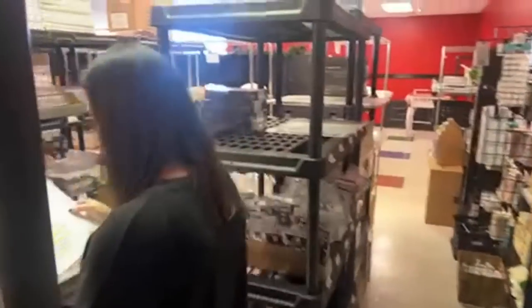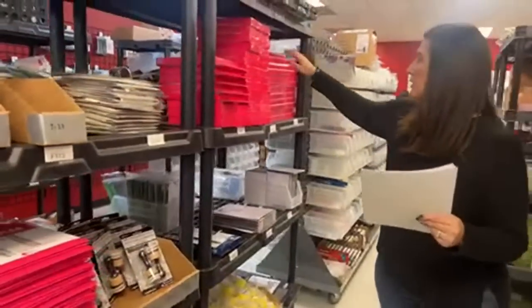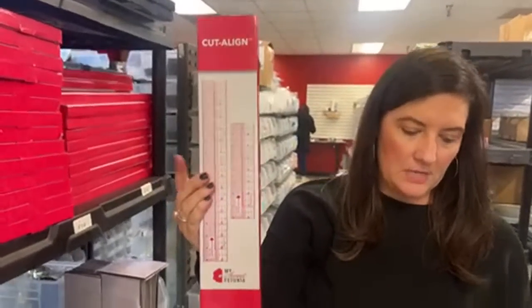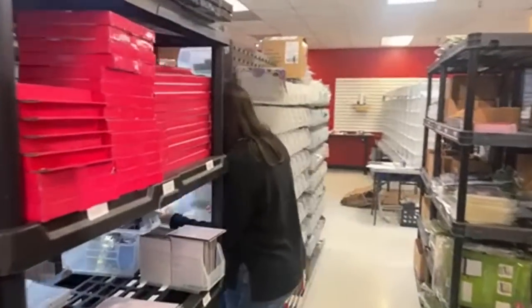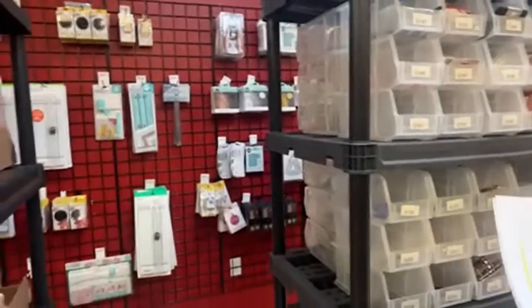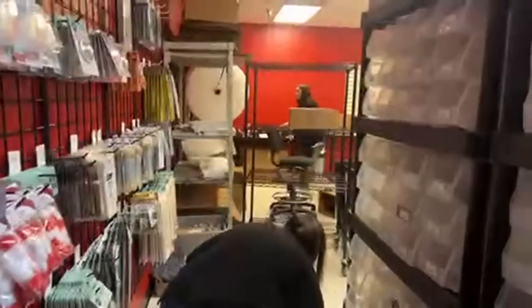All right, let's go down here. Y'all, this is more of the Misty. This is the Cut-A-Line rulers, which are so great. I have a video showing you how to use these. These are all 20% off, and they're already marked 20% off. You just put them in your cart. Then we have G56. I was trying to go slower because I felt like you had to hunt for it. The very bottom.